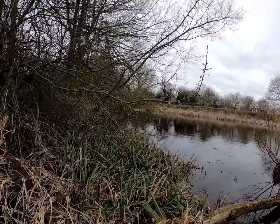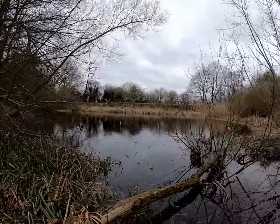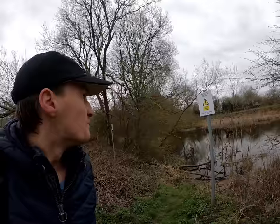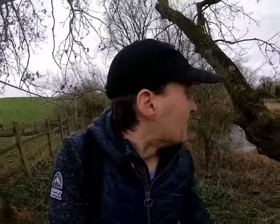So after this, we'll walk back around, rejoin the main towpath, and continue on. Leaving the pond area now, I can't actually remember if going that way you can get round and cross back on the other side. So what I'm going to do is follow the path back around, walk back across the dam and get back onto the towpath.